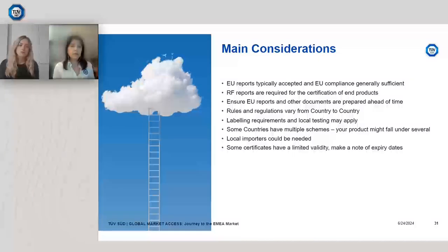Usually, the process of renewing is normally a lot simpler. So in the cases that sample is required, usually for renewing is a paperwork only process. And also for the renewal, you don't need to apply all the documents that you provide in the first place. It's usually just getting a sample of the certificate that you provided in the first place. And it's usually a more straightforward process.